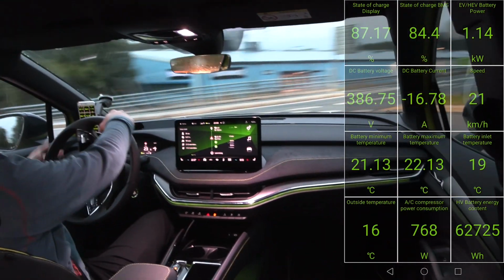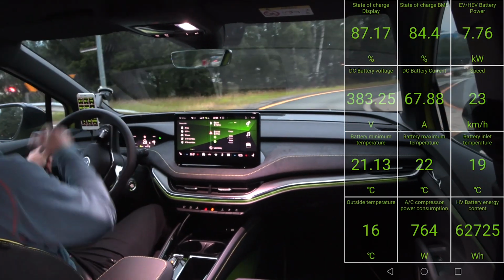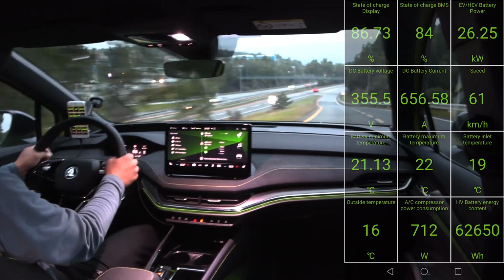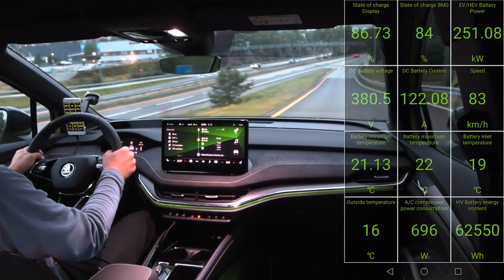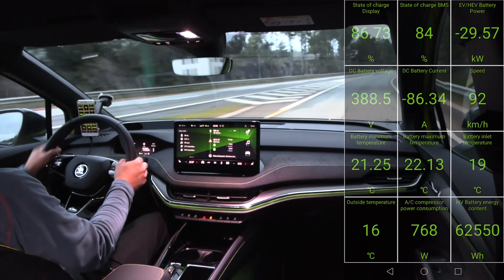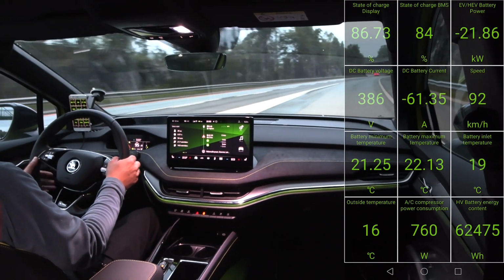Oh, are you about to crash into me, freaking dude? Okay, let's hammer it. Okay, it doesn't give you a headache or anything like that. Okay, let me just sit there.